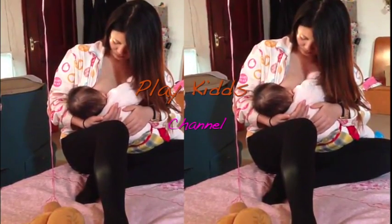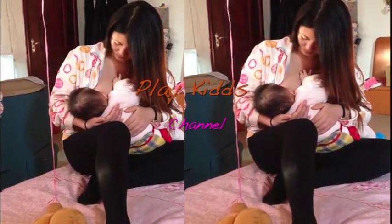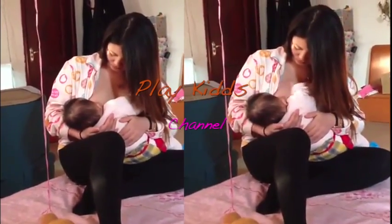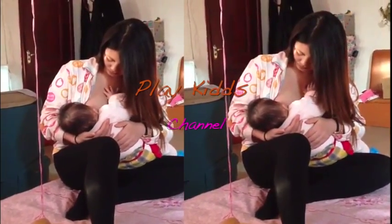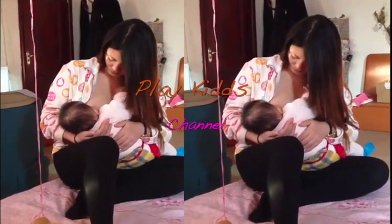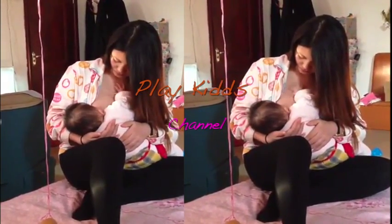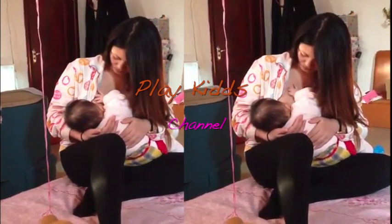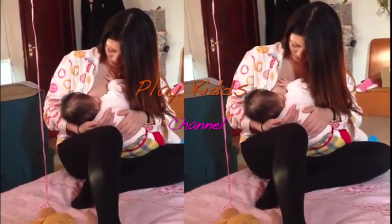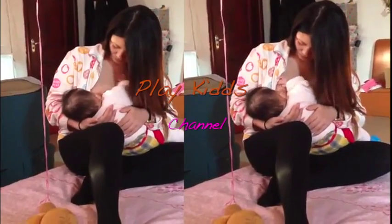Try to get as much of the lower portion of the areola, the area around the nipple, in the baby's mouth. The baby's chin should indent the lower portion of your breast. Look to see if the baby's bottom and top lip are flanged out like fish lips. If they are not, you may use your finger to pull the bottom one down and open up the top one more.